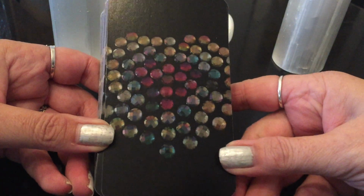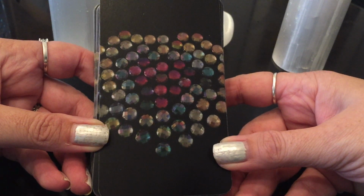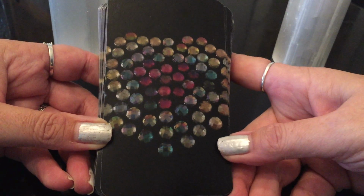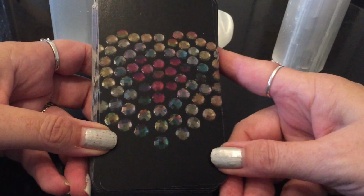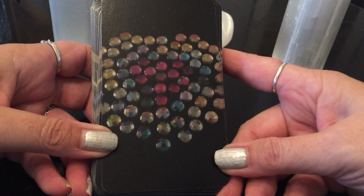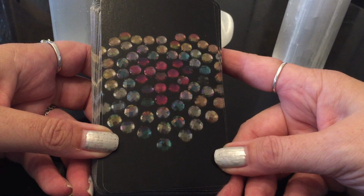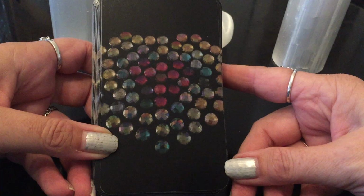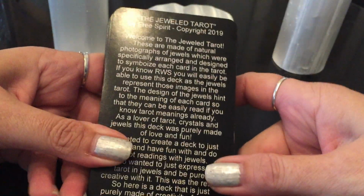I totally love this deck, and I'm just warning you, this is a creative, fun depiction of the tarot in jewels, natural photographs of jewels. And if you know the Rider-Waite, you'll instantly know, because what I wanted to do was create something that symbolized the tarot, each card, but each card hints to the actual meaning, so you'll instantly get it. It's not like a pip card where you have no idea what the card is. But get ready, because you have to have a sense of humor, be open-minded, and just love the idea of the actual cards being represented in the jewels.